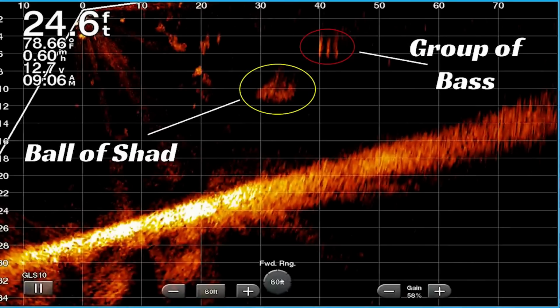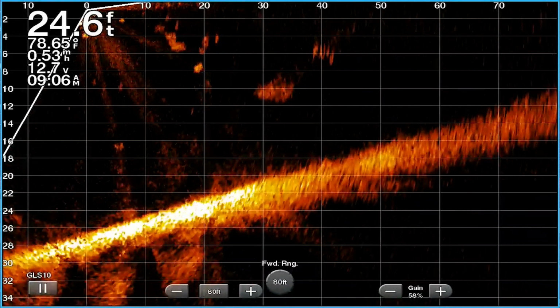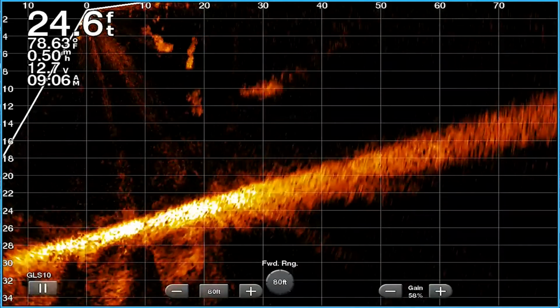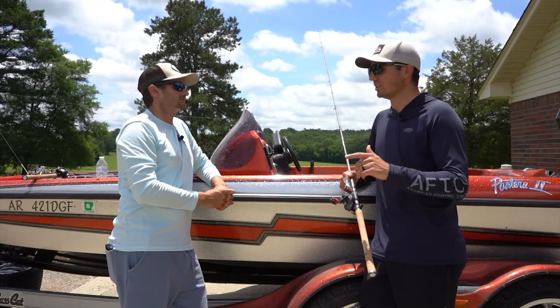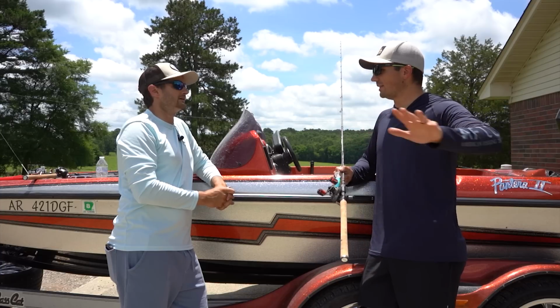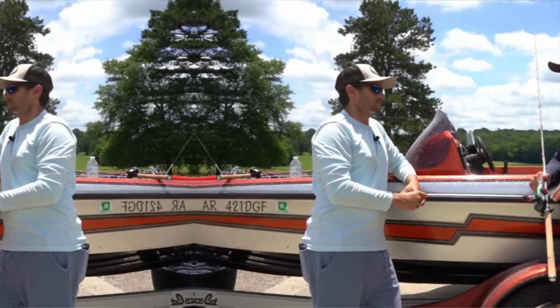Yes. And that's one thing I've learned so much over the years, especially with live scope. Live scope's been a game changer for me, understanding bass behavior, not so much just looking at the fish and catching them, but understanding how the bass are moving in real time. And I've learned that when you have these tough conditions, the cloudy skies, no wind, those bass will just roam, and they are not going to set up on anything, and it's really tough to catch them offshore. Now, you could sometimes go up shallow and catch them, but at the same time, it's hard to fish shallow and offshore, and we knew the offshore fish were going to be the consistently good quality.